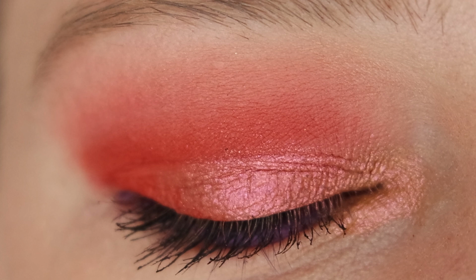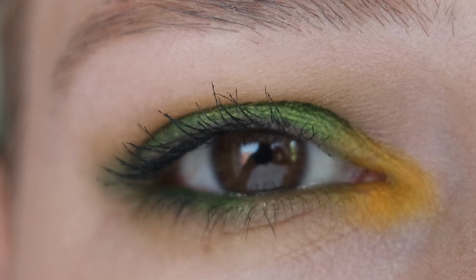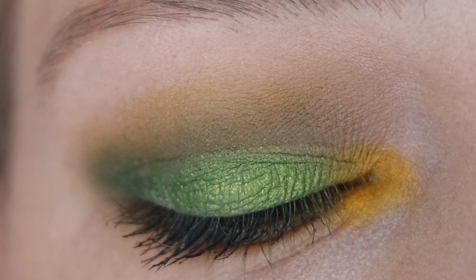You get 3 shimmers, yes, 3: 1, 2, and 3. Everything else is matte. You can make this a little bit more cool toned if you stick to this row, but if you go in with the red and the yellow and these sort of shades, you can also make for a warmer look. I definitely went with a look where I did something with the greens, and then I did something with the warm tones, and then I did something neutral.